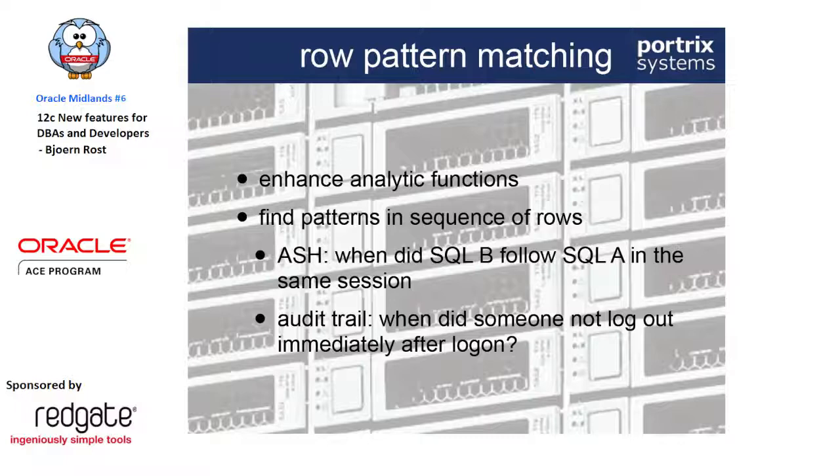The example Oracle always gives is you look at stock prices and you want to find the one point where the stock price is not increasing anymore from one data point to the next, but is decreasing. This can now easily be done with row pattern matching, but I haven't used this at all so far.